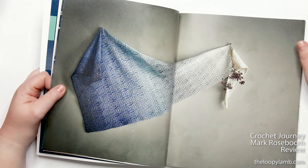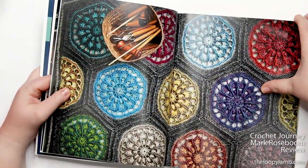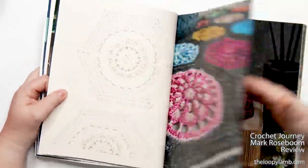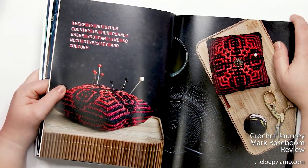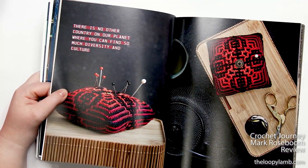There are a variety of different techniques used in the book. I really like Mark's cabling technique that he uses. It's one that I use for my designs as well. And there are a lot of different interesting color work techniques like mosaic crochet used as well. So really beautiful designs, and I love these stories that accompany each design, that give you the inspiration behind them.